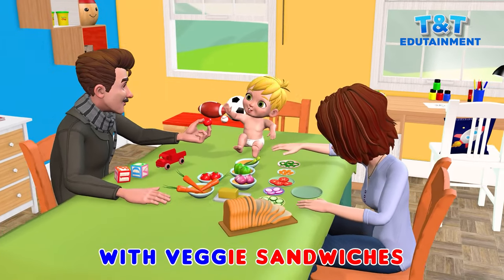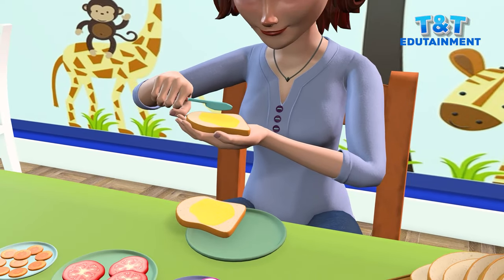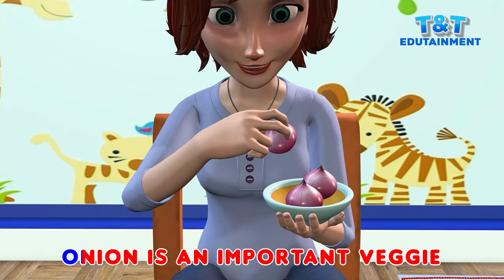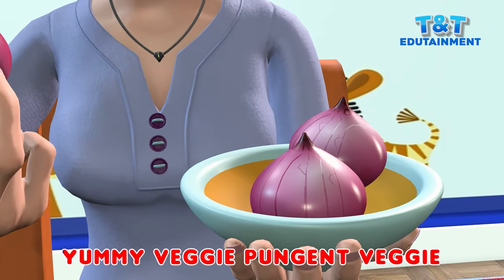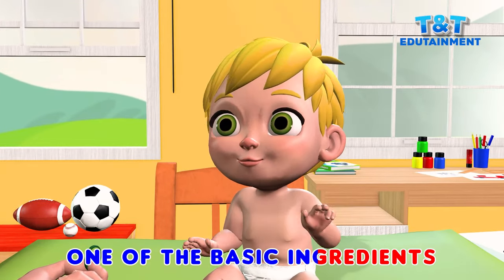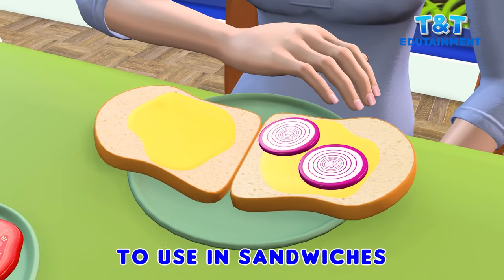With veggie sandwiches. Onion is an important veggie. Yummy veggie, pungent veggie. One of the basic ingredients to use in sandwiches.